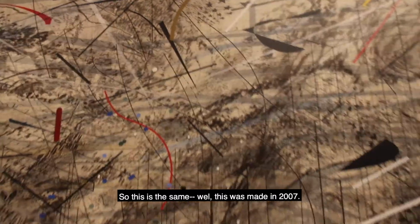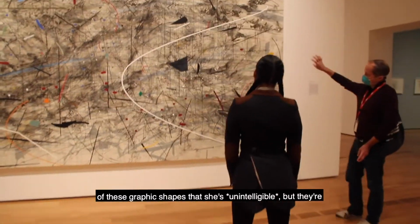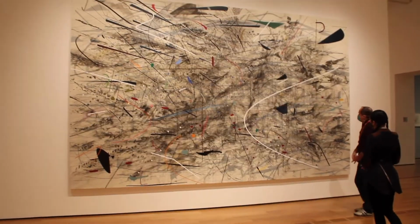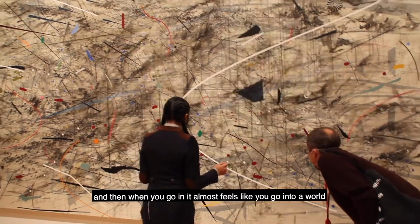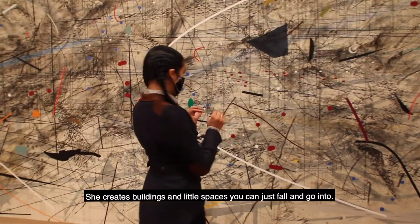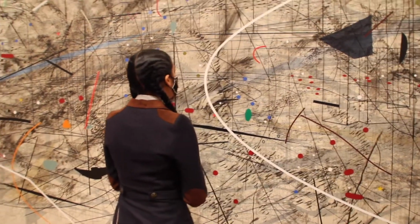So this is made in 2007. So still see a lot of these sort of graphic shapes that she's incorporating, but they're abstracted to a greater degree than the painting we were looking at earlier. It has such a big energy when you step back, and then when you go closer, it almost feels like you go into a world because it's so intricate. I'm just following the lines. She creates buildings and little spaces you can just follow and go into. It's amazing.